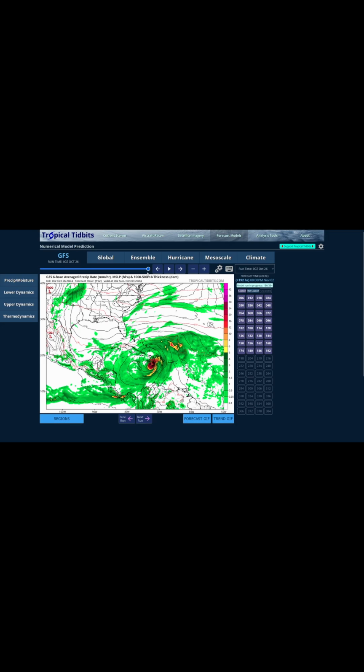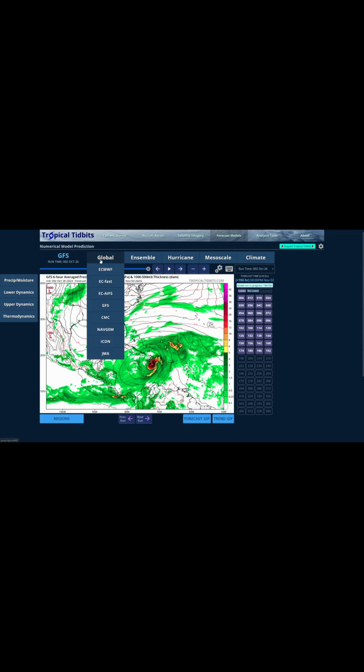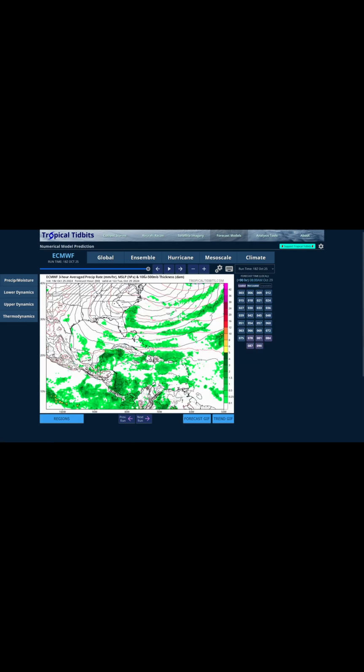I do think the National Hurricane Center will add some area into here that could hint at that potential for any development of a system. This would possibly affect maybe the Greater Antilles, possibly late next week into next weekend. But again, it's very far out, and we just got to really take everything with a grain of salt and compare our models until we get to that point.